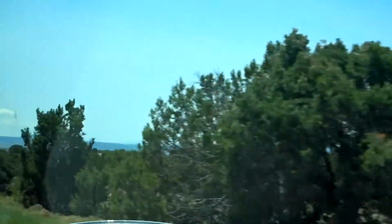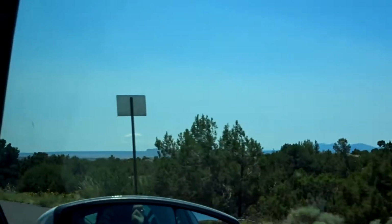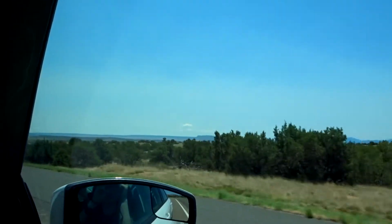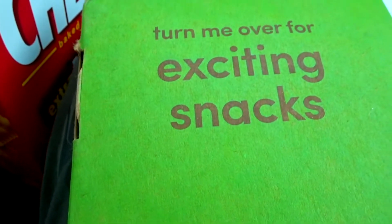And then there's Trace. It's just so beautiful here. Like, everything is beautiful here. So nice. All right, so we actually got our first Graze box.